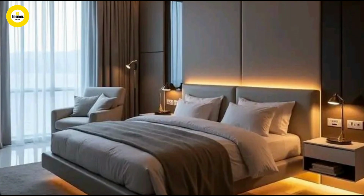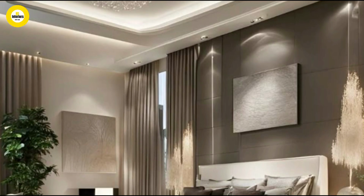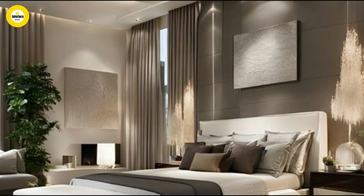In a modern luxury bedroom, the rug isn't just an accessory, it's a statement of taste, comfort, and style that quietly pulls the whole room together.